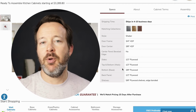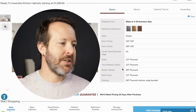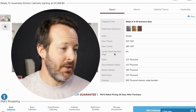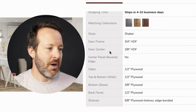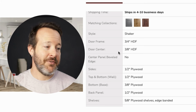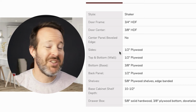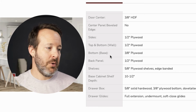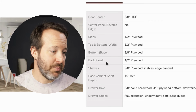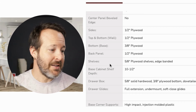Our previous example had a 3/4 inch box, and that's about as much information as they gave us. Now over at the rtastore.com, they're giving us a little bit more information. So you can see the door frame and door center are made of HDF, a high density fiber board. 3/4 inch for the frame, 3/8 inch for the center panel, which is pretty standard. Their sides are a 1/2 inch plywood, and the base is a 3/8 plywood, and they have a solid back, 1/2 inch plywood, which I really like. They have shelves that are 5/8 plywood, edge banded. Cabinets made of 1/2 inch plywood are going to be very sturdy.